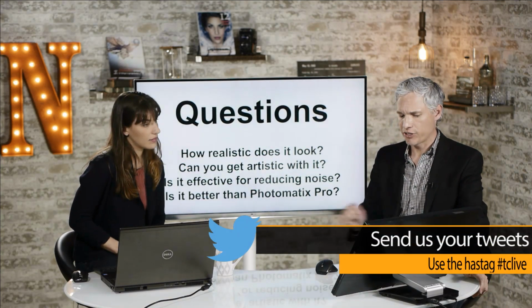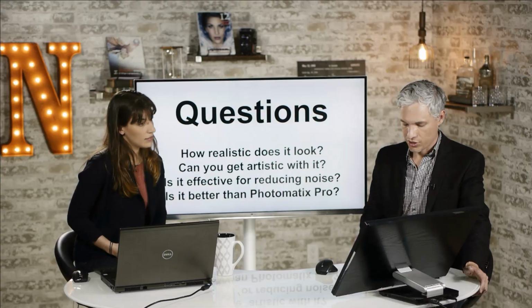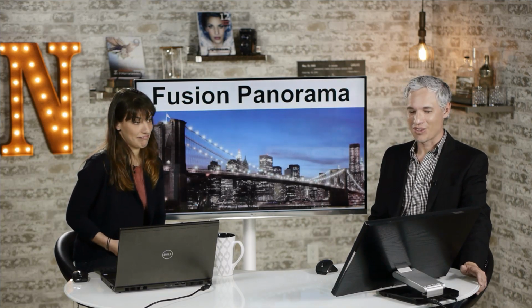We'll also test how effective it is for reducing noise, especially with things like Canon sensors or Micro Four Thirds sensors, which are notorious for extra noise in the shadows. We'll see. Maybe it'll finally let the Canons beat the Nikons for dynamic range.